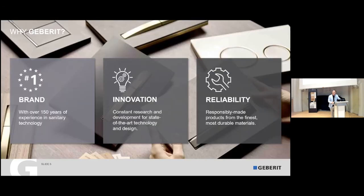So why are people choosing Geberit? I think there are three main reasons that we summarize. One is the brand, because we are over 150 years old. The brand is very reliable and they are a very innovative company. The next is innovation. We sometimes call ourselves the Apple in the bathrooms. I know nowadays people bring Apple into the bathroom as well. Yeah, not eating an apple, but the mobile phone.